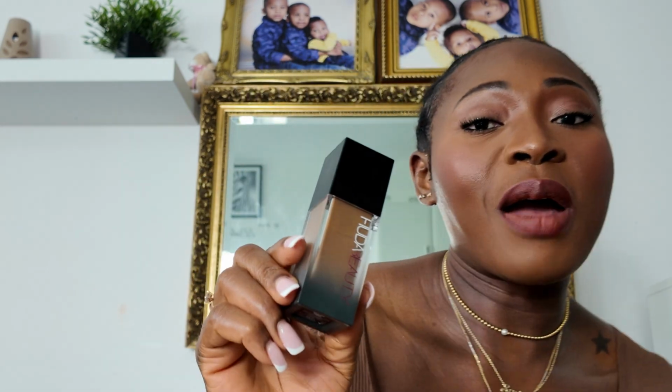I like it, but if you look at the foundation and go, oh no, I need more, you will just mess up your makeup. So if you are using this foundation, you have to be careful. A little bit goes a long way and it stays all day. But if you don't prep your face properly before using it, it's going to crease up on your smile line. So you need to know how to prep your face properly before using this.